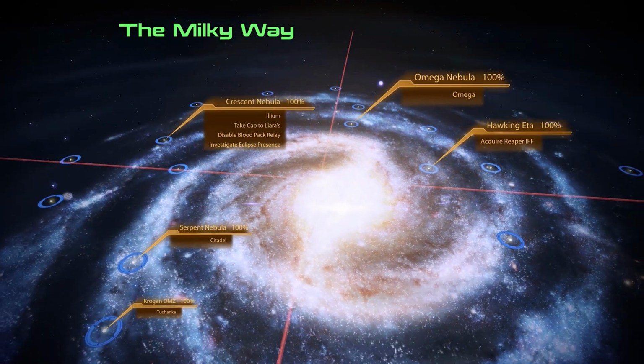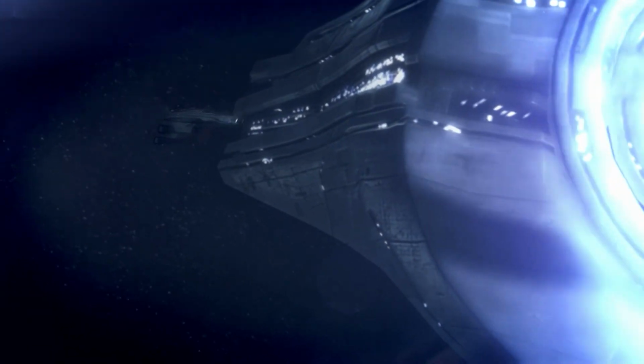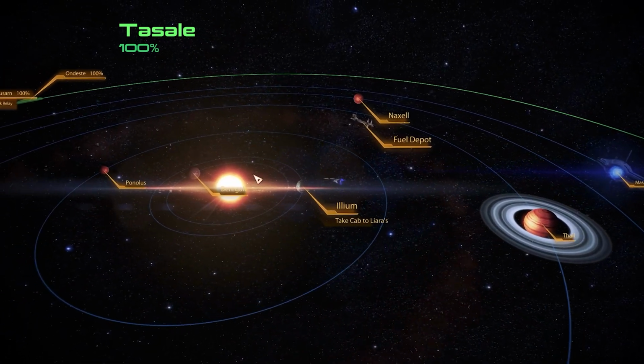Where am I going? Reaper IFF. Okay, yeah. So we just have all this stuff to do. I'm gonna do the Shadow Broker, and then I'll go and do the other side missions. That's kind of my plan, I think. Take cab to Liara's. Cool.